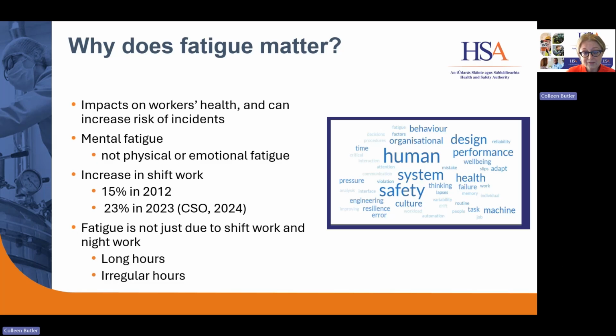So I really want to bring focus to the topic of mental fatigue today. That will be the focus of what I'm talking about, not physical or emotional fatigue, but mental fatigue. One of the reasons we're talking about it is because we know there's an increase in shift work. The Central Statistics Office in Ireland has noted an increase in shift work from 15% in 2012 to 23% in 2023.